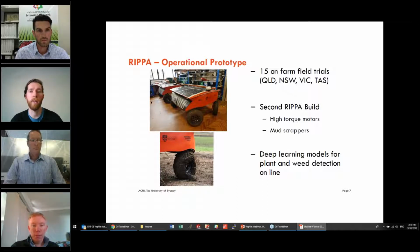Recently, we've built a second Ripper that helps us so we can have one in development in the lab and the other one out on site doing field trials. And we're working more and more on developing the learning models using machine learning to identify where the plant is in the images, where the weeds are. And that, again, helps us pinpoint where's a plant, what information about that plant is useful, what can we do, whether that's spray the plant, or with weeds, whether we spray the weeds with a herbicide, whether we try knock them out with a mechanical weeding system.